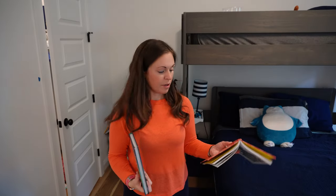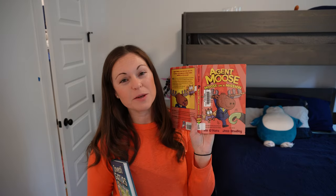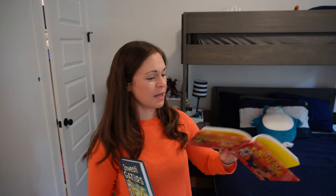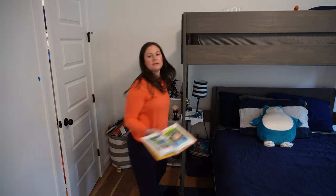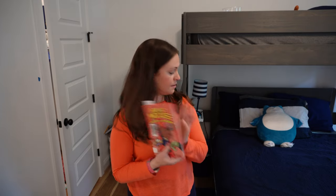Just found a missing library book. These are Liam's library books of the week. Agent Moose. Moose on a mission. So cute. And he did not put a bookmark in. I'm gonna use a mom buck because there is a strong possibility this book would get closed while I'm cleaning. So now we're safe.